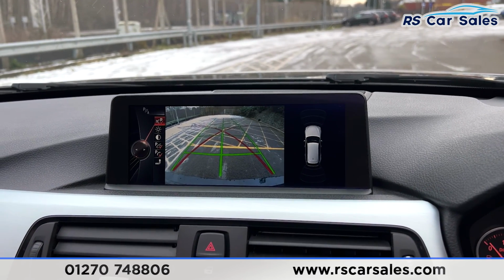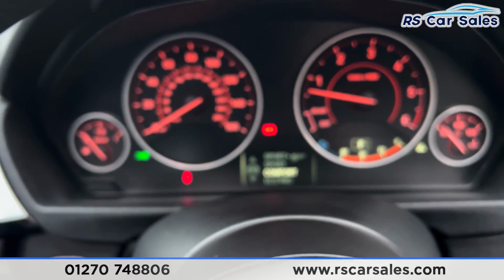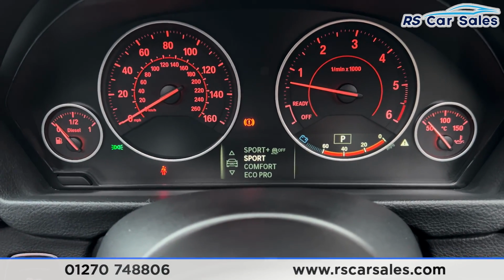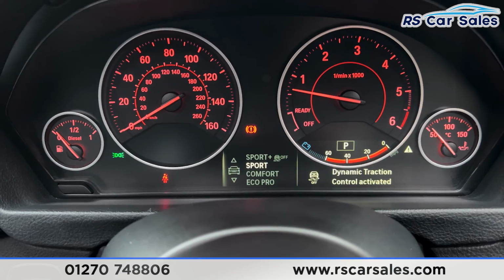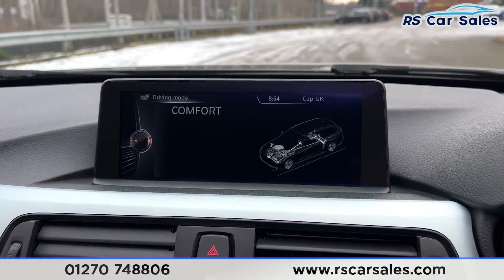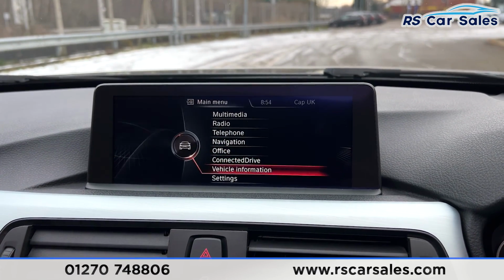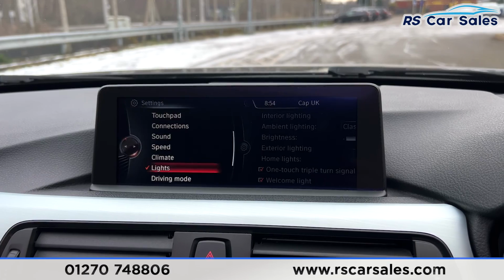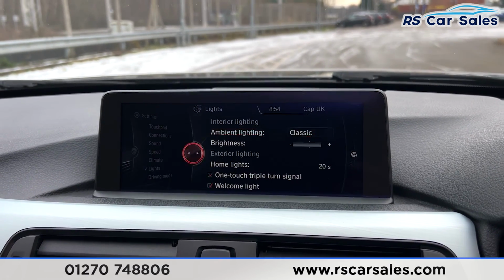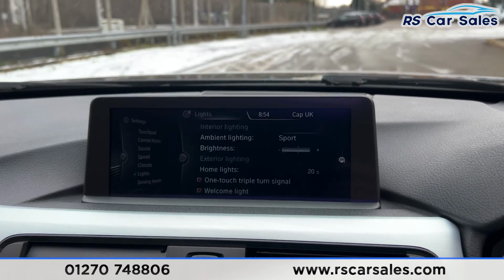We also have the different drive modes, such as the Eco Pro. We have the Comfort, Sport, and also the Sport Plus, as you can see just there as well. Stick it back into Comfort though. If we go to the main menu, you'll find that we have all of these options just here, as you can see. So if we go to the settings, for example, go over onto the lights, this is where you'll be able to adjust the interior ambient lighting just there with a couple of options to choose from.